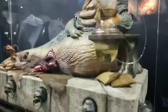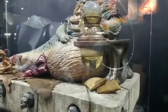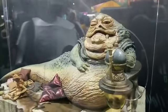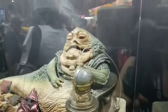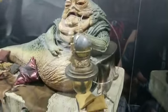It's nice to see that he's not sleepy even though it's Sunday. He's got a water dish with a Tatooine patty frog in there because that is his favorite snack. You can remove the hookah thing at the top. I actually don't know what the proper term for that is. Sorry about that. And you guys can see there is the button for the Rancor trap.